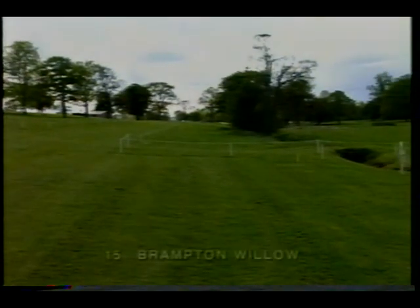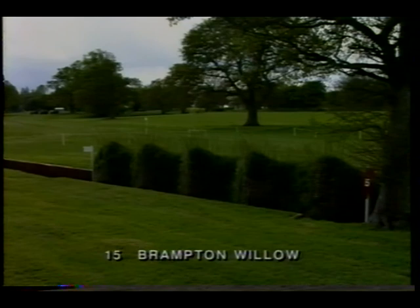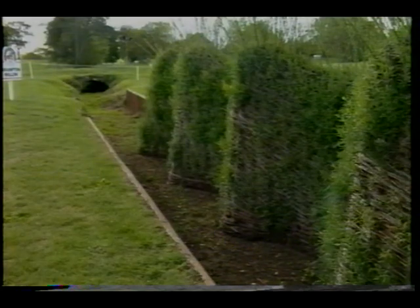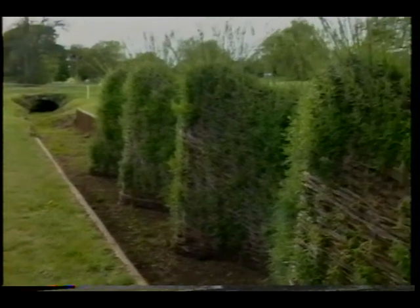Down to the Brampton Willow, that fence slightly changed this year, beautifully woven by Robert Yates from Lincolnshire, and we've made it into a willow bullfinch this time, which I think may make the horses jump it rather better because it's off a downhill approach.